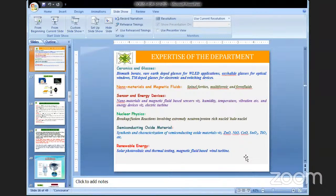The department is working in the area of glass ceramics, and especially for the rare earth doped materials for white LED applications, oxyhalide glasses for optical windows, transition metal doped glasses for electronic and switching devices, and nanomaterials and magnetic fluids, then sensor and energy devices, nuclear physics, semiconductor oxide materials, and renewable energy. This is up to this. I have discussed a very short introduction of the department about the research.